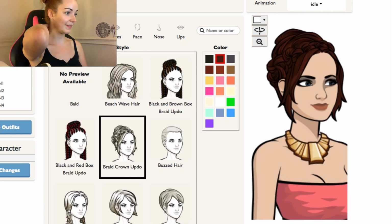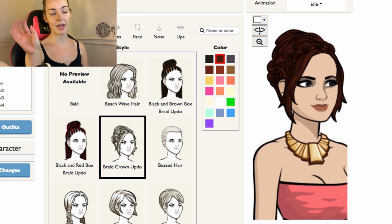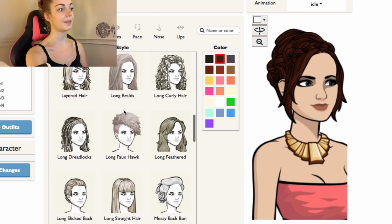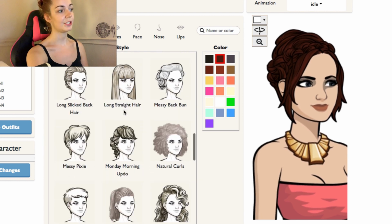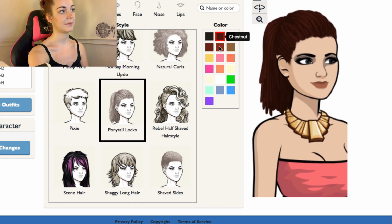Then we go to the hair. There are nowhere near as many hairstyles in Ink as there are in Limelight. This is the biggest part where, in my opinion, Limelight wins. So you've got a few hairs, but not a whole bunch, and some of them are a bit like different styles.